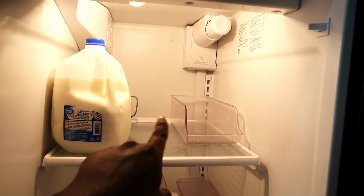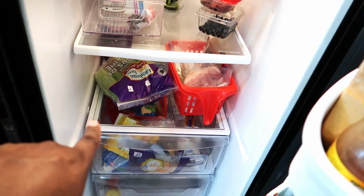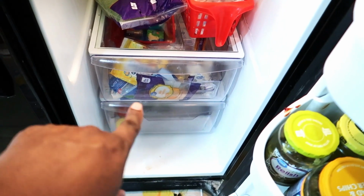Now, when you are cleaning and organizing your fridge, the goal is to organize in a way that makes sense to you and your family. Now, in my household, this is our organizational system. I keep the drinks on the top shelf. The next two shelves are for the eggs, fruits, vegetables that I'm going to juice, snacks, leftovers, things like that. And then the bottom shelf is for the meat. And the two drawers below that are for the cheese, butter, fruits, and vegetables that I'm not juicing. So that's my organizational system, and it's been working for years for us.